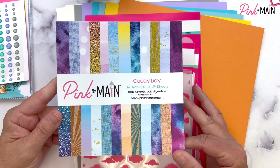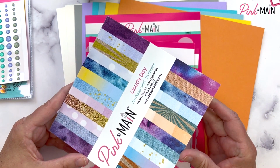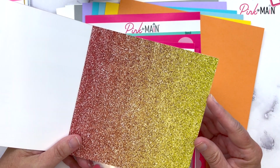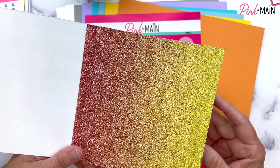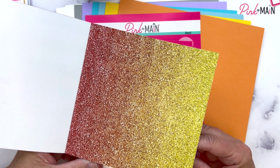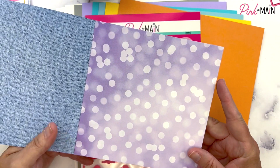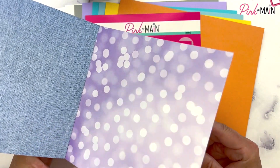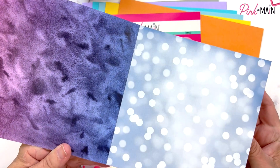Our paper pad is called Cloudy Day, just like the theme of the kit. And it goes everything from like a cloudy, stormy day to super bright sunshine. So I think that's fun. So we'll go through some of the patterns. We have this orange and yellow ombre. It looks like glitter paper. We've got some linen, some little, looks like bokeh lights there. That's some beautiful like watercolor looking backgrounds.